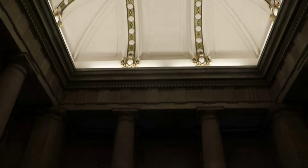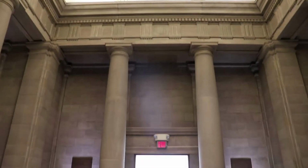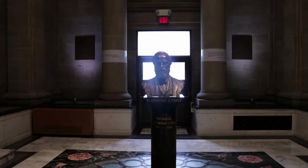This is the memorial room at the original entrance to the library. A very grand chamber with a bust of President Hayes at the center.